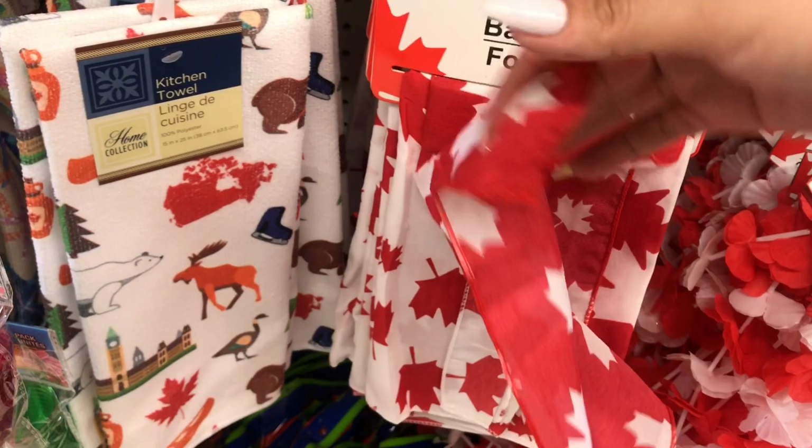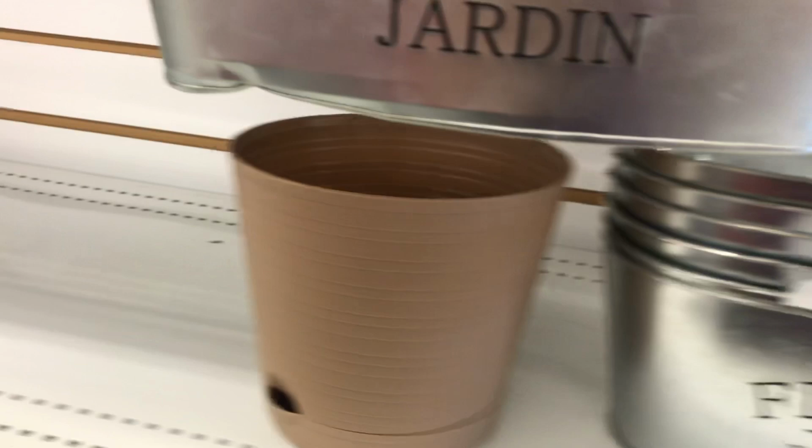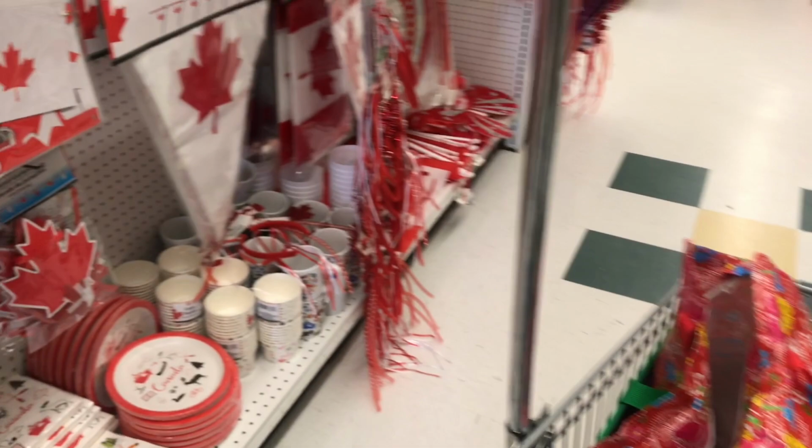Oh, I just used one of these to make a beautiful floral arrangement. I used some fresh peonies and some faux flowers from the Dollar Tree here, and I put them in there. I actually posted that on the channel. Super simple. I just shared with you how I put it together.